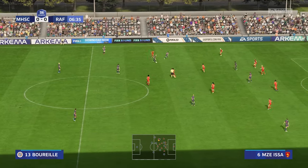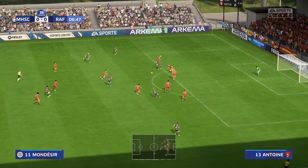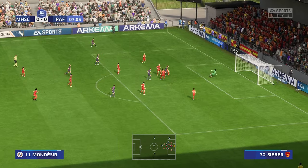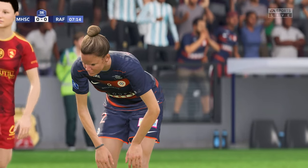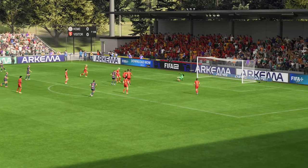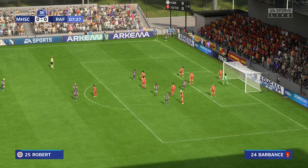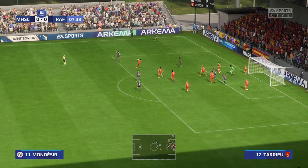Océane Deslandes. Nerilia Mondesia. Well, they keep working away, looking for an opening. Oh, surely! And a decent save, full credit. So the corner played into the box. Not away completely.